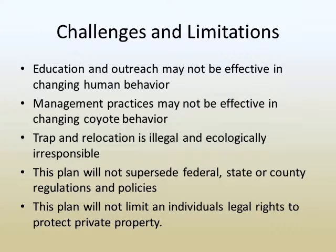Management practices might not be effective at changing the behavior of the animals that you're trying to push back. A coyote might just be like, I am so tame, I like eating in your house and I want to be there, so I'm not going to listen to you. All right, you have to start considering lethal removal of that animal.